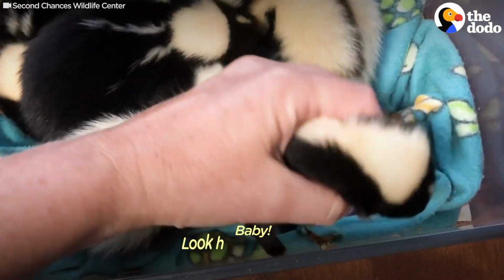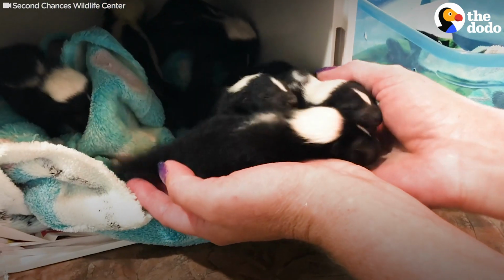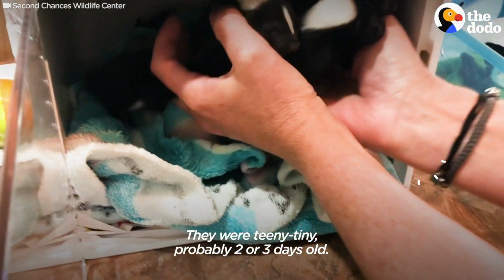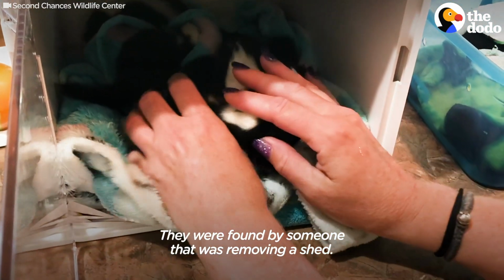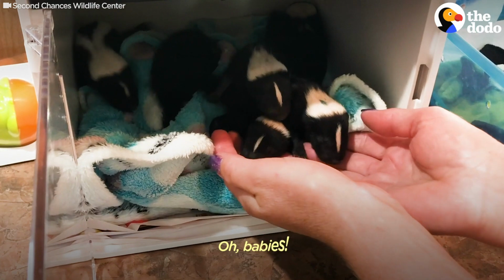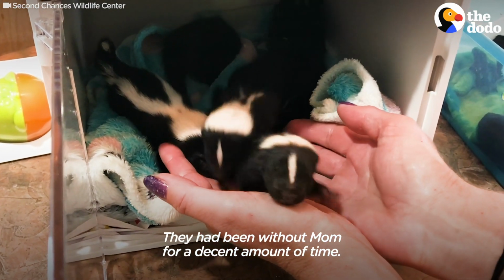Baby. Look how sweet she is. They were teeny tiny, probably 2 or 3 days old. They were found by someone that was removing a shed. Oh, baby. They had been without mom for a decent amount of time.